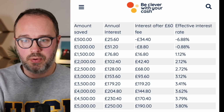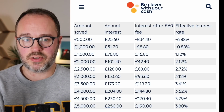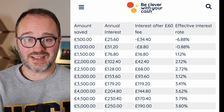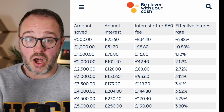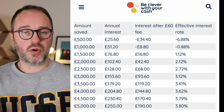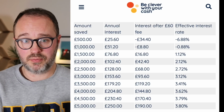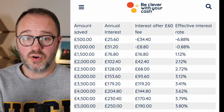But as we go up, you're still not making amazing returns compared to what's available elsewhere. Let's say you had 3 grand in this account. The interest you'll get after the fee over a year will be £93.60. That works out at 3.12%. That still isn't very good. You can still easily beat that in a number of places.